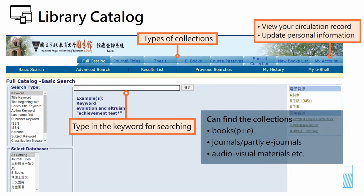It also provides personalized services. You can access your library account online or update personal contact information.